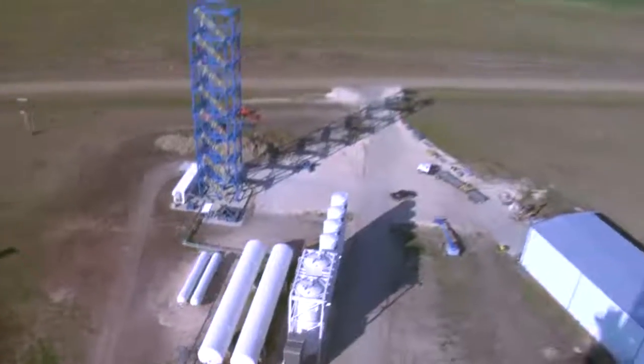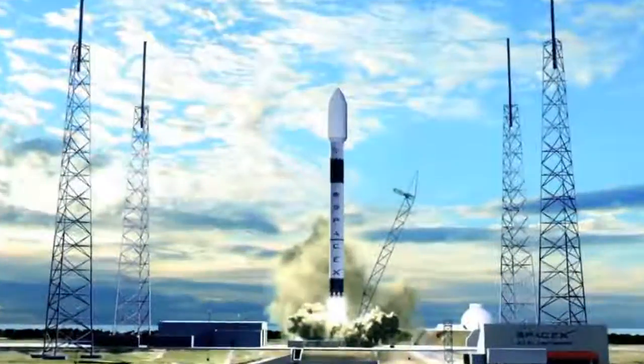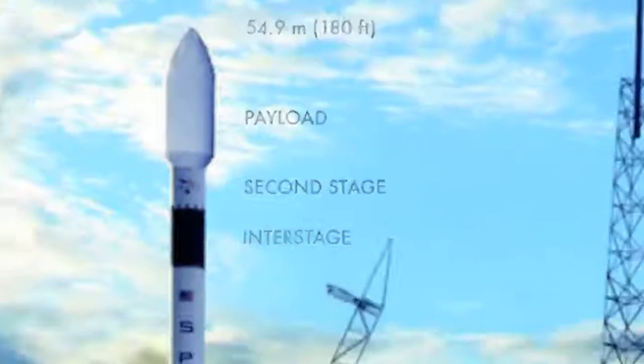Okay, so here we are, well over 200 feet up. If you're afraid of heights, then don't come up here. So this is only the first stage of Falcon 9. Imagine on top of this, there's a big interstage and another second stage that goes up another 50 or so feet to the top of the fairing from here. So it's a big rocket.